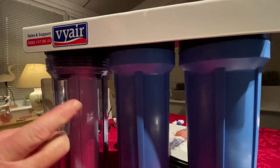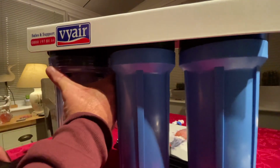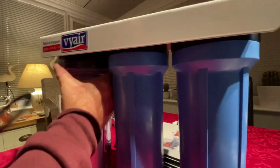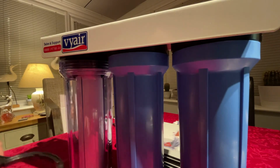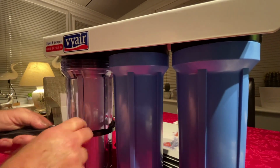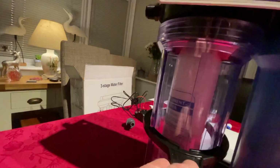That centralizes itself. When I come to fill it, I'll show you. I've got some nifty little rings in there that help centralize it. And once it gets so far, you take your spanner that comes with the kit. It lines up with the little ridges on the system, and then you just give it a nip up until it's nice and tight with your spanner.